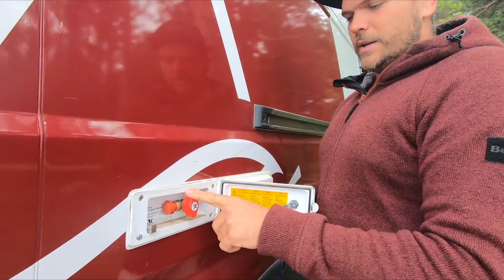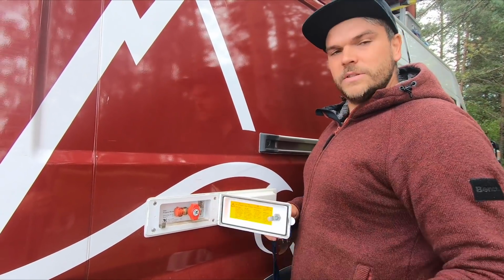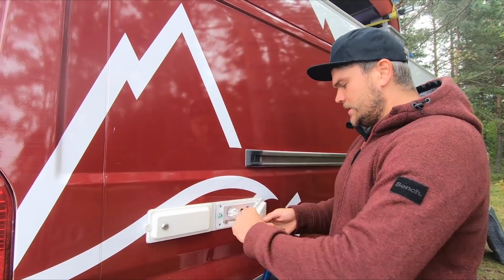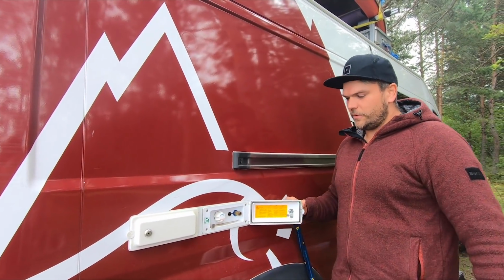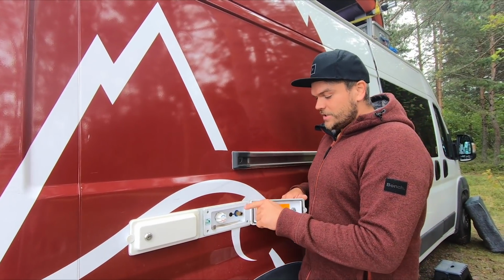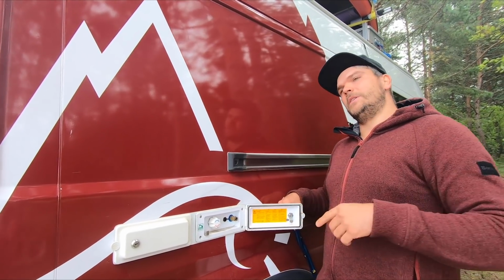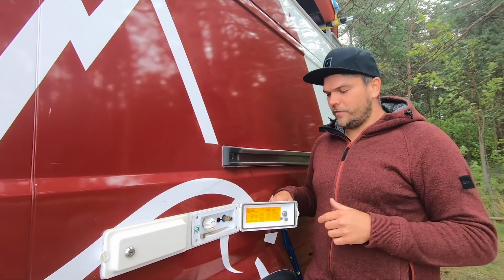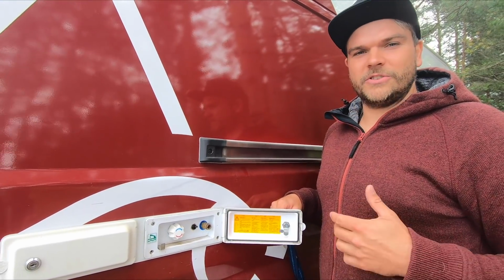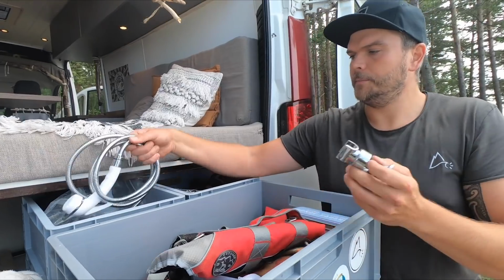This one is for the barbecue, to have some barbecue on the outside, so we can put the barbecue in here. The other box is for our outside shower, where we also have warm water, because this is awesome. When you were swimming in the ocean or surfing, you come back to your van and have a shower with warm water. It's awesome. It's really awesome.